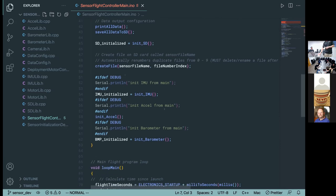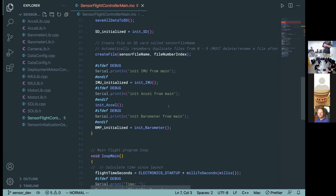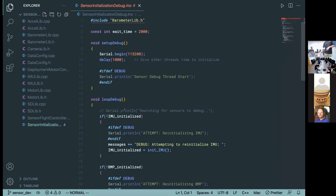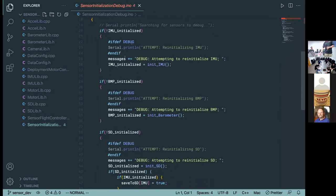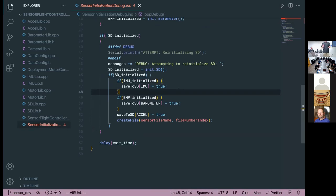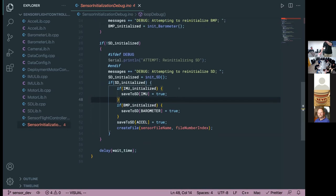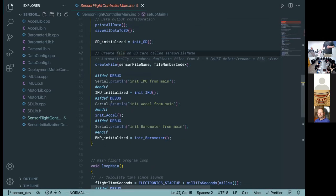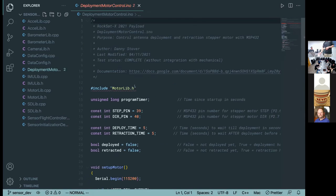So we set up everything, initializing all the sensors. And like I said, if anything goes wrong with initializing, we have variables that are sent to the second thread, which is the debug thread. The debug thread essentially says, if something's not initialized, try to initialize it. Now the problem is you don't want to do that continuously because that will suck up processing power. So I just check it every 3 seconds or so, an arbitrary number, but you have to have that delay time in between.